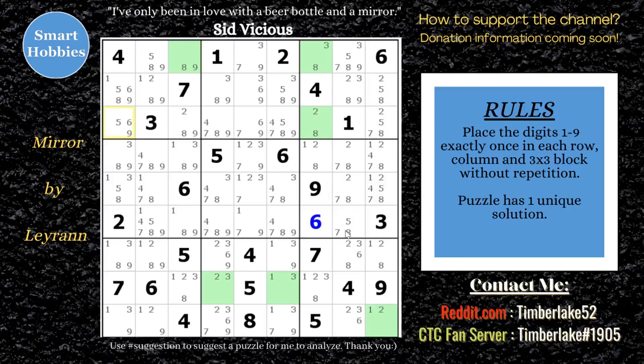5, 7, 8. Too bad it's not 2. I'm looking for hidden pairs. I'm looking for XYZ wing, something that would help me make another elimination here. 2, 5, 6, 8, 9. Nope, can't do anything with that. Okay, I think I'm going to go right to alternate inference chains from here. I don't see anything else I can do.